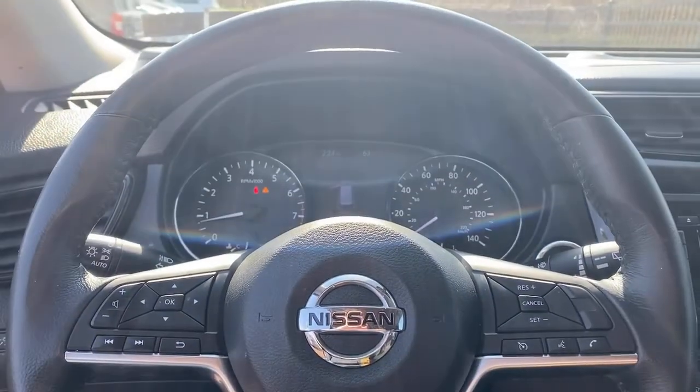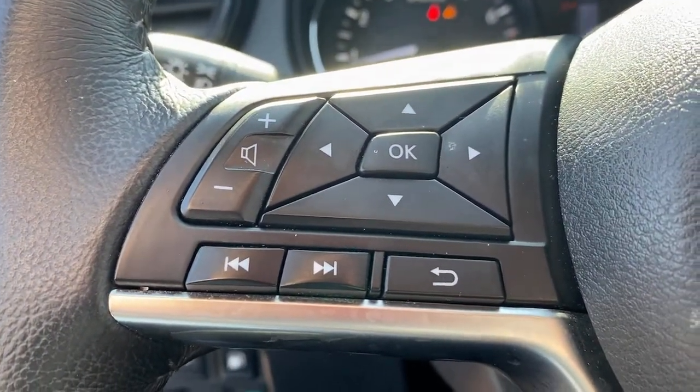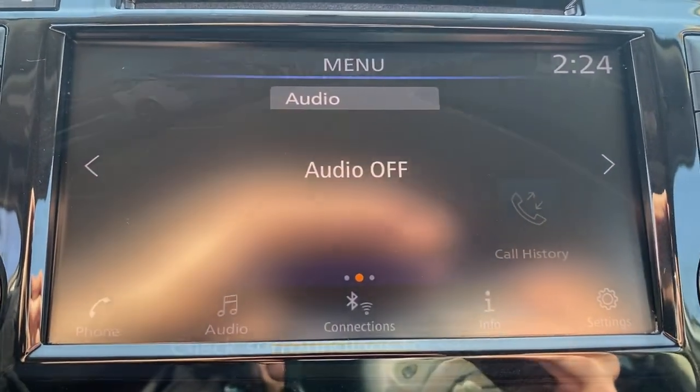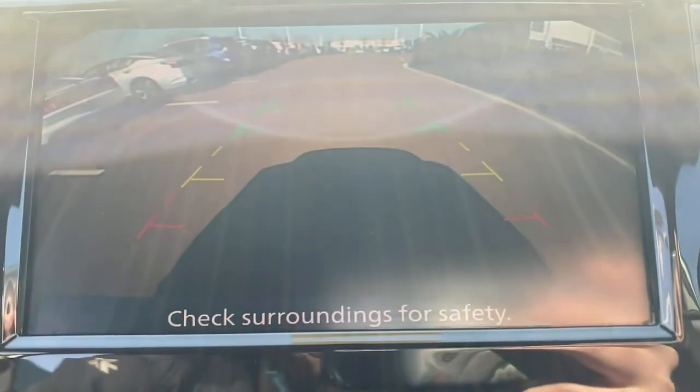These are just some of the great options this vehicle comes with: all-wheel drive, keyless entry, heated mirrors, remote engine start, keyless start, satellite radio, power liftgate, backup camera, steering wheel audio controls, heated front seat.